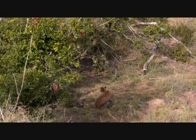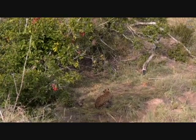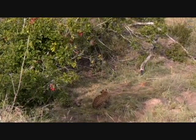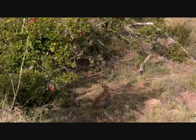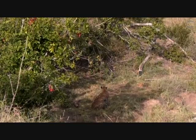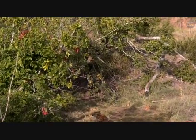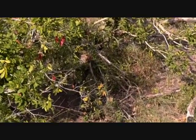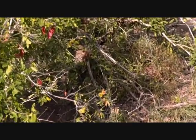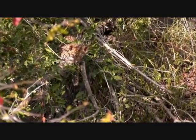Lovely sounds you can just hear in the background there of the emerald-spotted wood dove going. Everything's just getting calm and quiet now. That little cub is just too sweet.